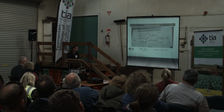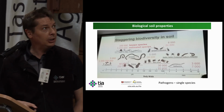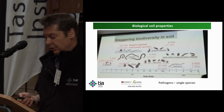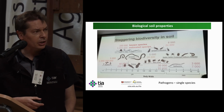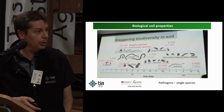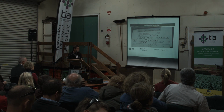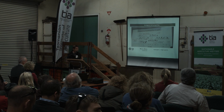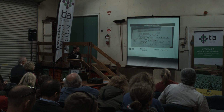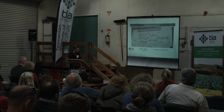Perhaps the novel aspect of this project is looking at some of the biology and how that changes within the soil under the 3 different treatments. We can look at biology from a number of perspectives. We can look at it from a community perspective when we look at what communities are there, but we can also look from a pathogen or single species perspective. So in terms of a single species perspective, we're focused on some of the pathogens.